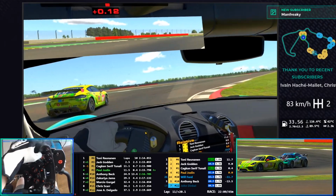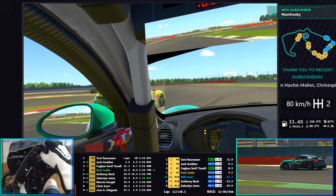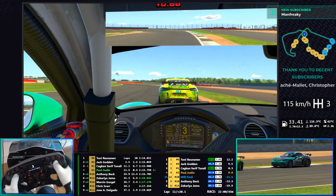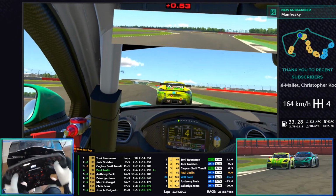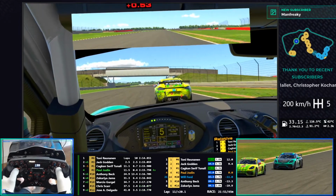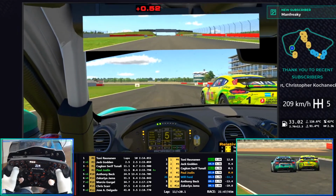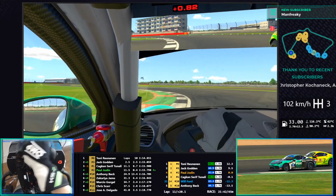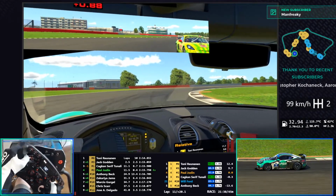So I noticed he took quite a wide line there. I wonder if that's just because he was trying to not scrub his tyres too much. Either that, or he's purposely going defensive here. Got an opportunity here. Here we go. Still there. Alongside me. I think we're through.